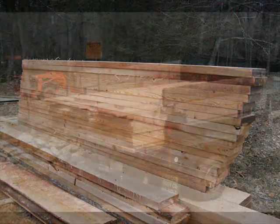Lumber may be loaded at our location or delivered within the Ulster and Sullivan County, New York area.